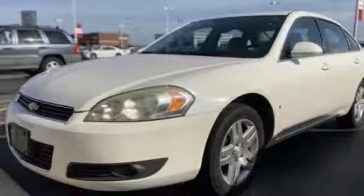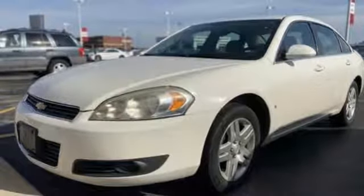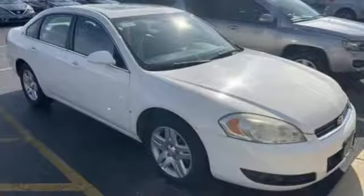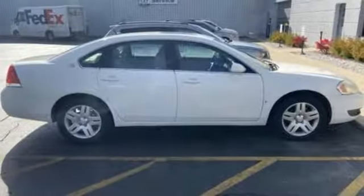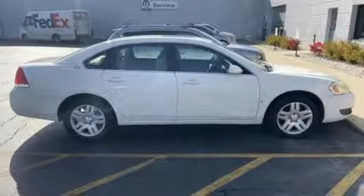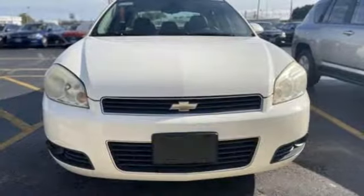AM/FM satellite radio, remote engine start, dual zone climate control, three 12-volt power outlets, front heated bucket seats, automatic transmission, power sliding and tilting sunroof, touring suspension, and V6 engine.